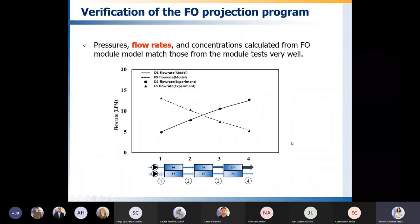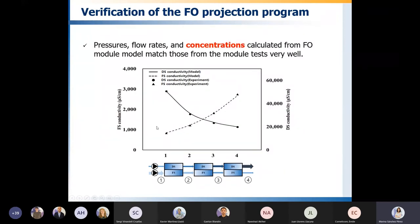This graph shows DS and FS flow rate. Because of forward osmosis phenomena, DS flow rate increases and FS flow rate decreases as both flows progress. As you can see, model data fit experimental data very well too. This graph shows salt concentration. Because of forward osmosis, DS concentration decreases by dilution and FS concentration increases by concentrating as both flows progress. Model data fits experimental data very well too. These results mean the verification of our projection program.